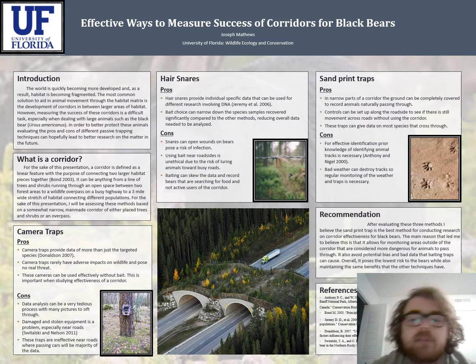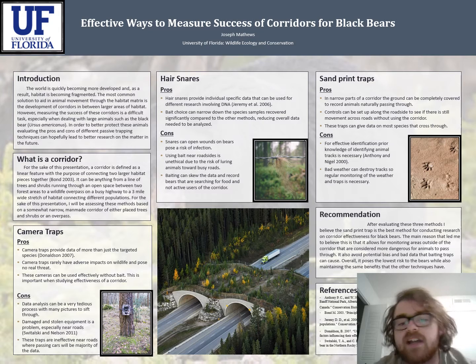So when you're trying to measure effectiveness, a huge part of that is being able to see, well, okay, there's 5 bears going through the corridor, but there's also 10 bears that are crossing the road. So that is my thought on which is best.